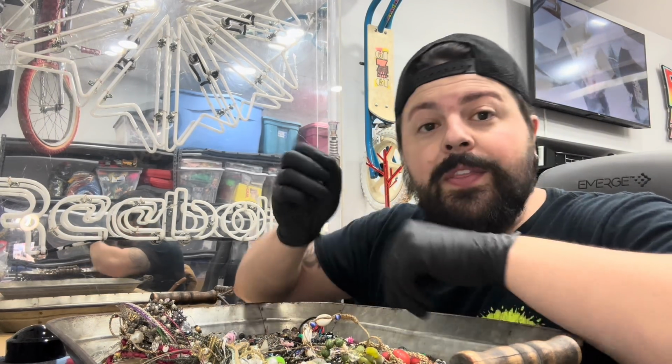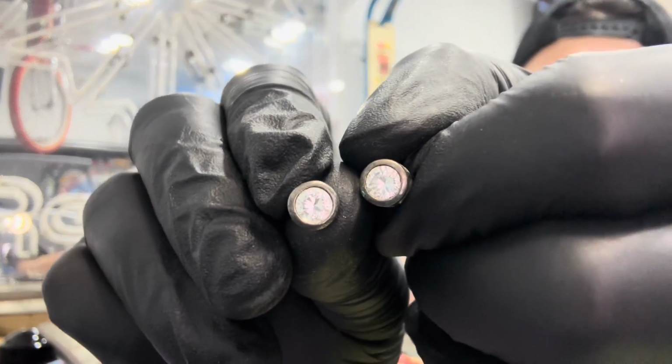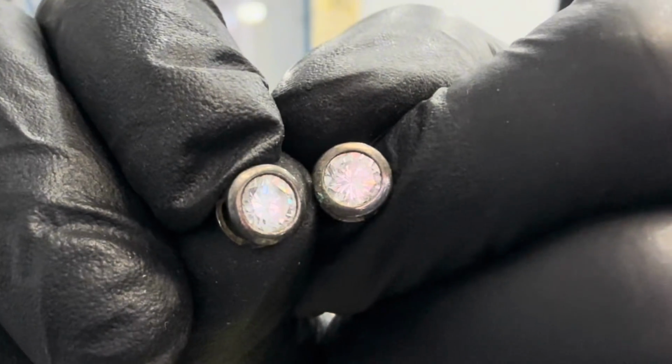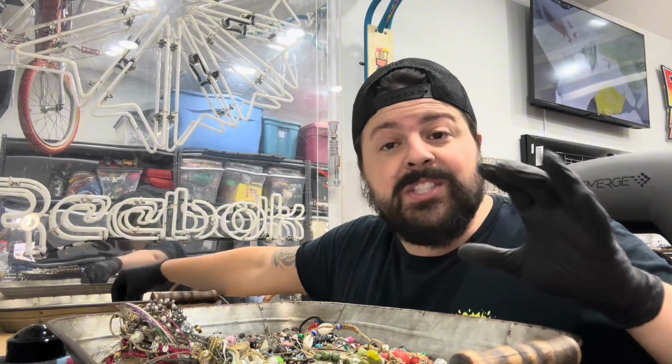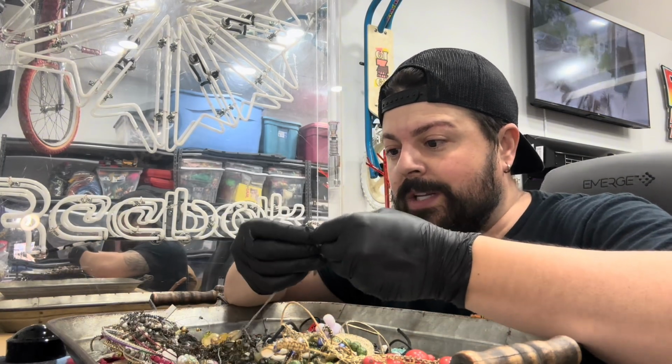Here is the other match to the other earring that we found. So we found a lot of matches. So there is the other match to that sterling silver set with those CZs in the middle. But we still have not found that opal and gold earring. That's the one I want to find. That's the one that's going to make this really worth it.